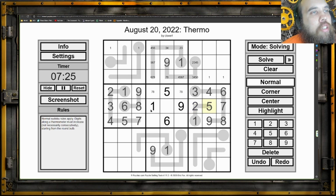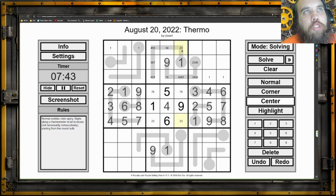2, 5. 1, 2, 3, 4, 5, 6, 7, 8, 9. Then the ones we have left here are 2 and 3, which we don't know quite yet. 2 and 3 do make a pair. All right, so you see how one of these will be a 2, one of these will be a 3. So this cell now sees 1, 2, and 3, period. So 4 is the lowest number it can be at all, because of everything else it sees.